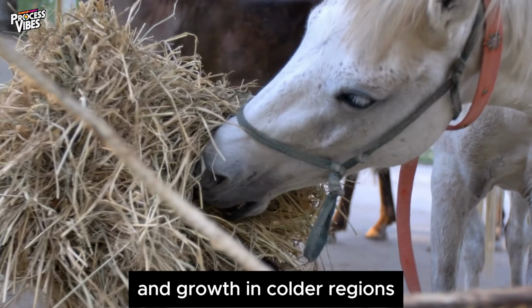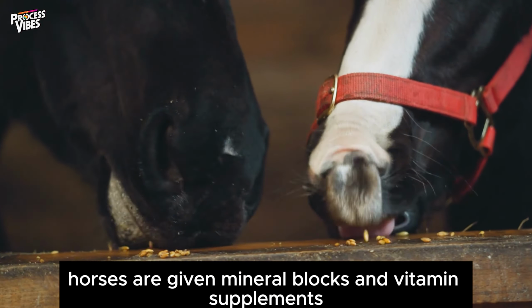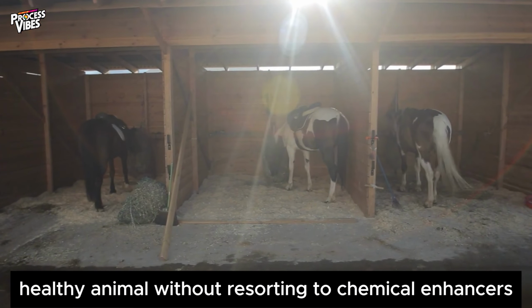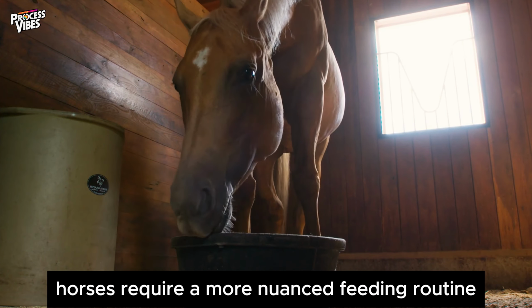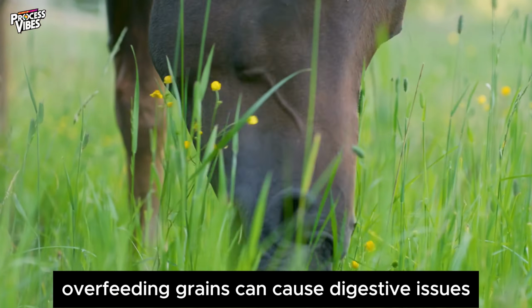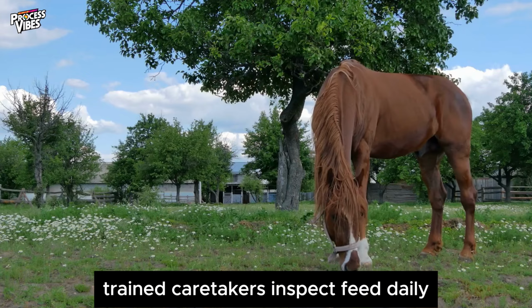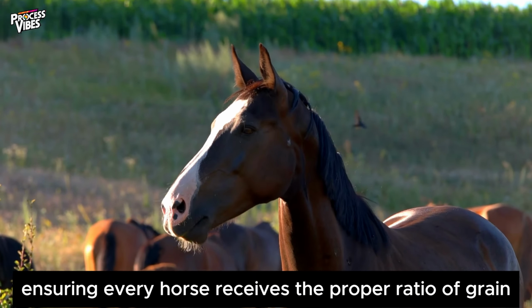In colder regions, where the quality of natural pasture declines seasonally, horses are given mineral blocks and vitamin supplements to maintain joint strength and bone health. The goal: build a well-toned, healthy animal without resorting to chemical enhancers. Unlike factory-farmed cattle or pigs, horses require a more nuanced feeding routine. Overfeeding grains can cause digestive issues, while poor hay quality can lead to malnutrition. On well-managed farms, trained caretakers inspect feed daily, ensuring every horse receives the proper ratio of grain and water.